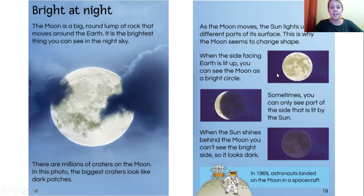When the side facing Earth is lit up, you can see the moon as a bright circle. I wonder if anybody knows what that moon phase is called, when you can see the whole face of the moon like that. It's called a full moon. Well done if you knew that.